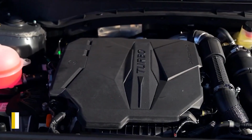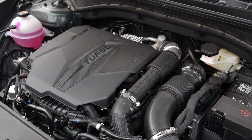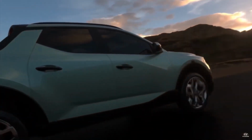Moving on, engine and performance. The Santa Cruz comes with 2 different powertrain choices. The standard setup features a 2.5-liter 4-cylinder engine, delivering 191 horsepower and 181 pound-feet of torque.